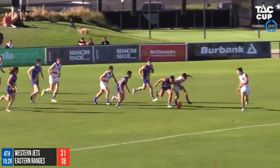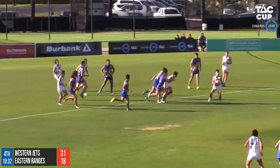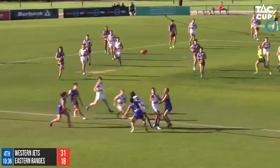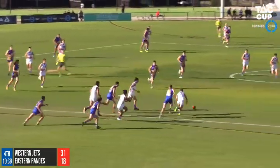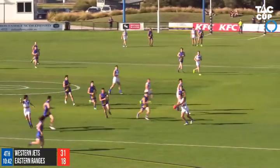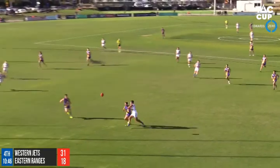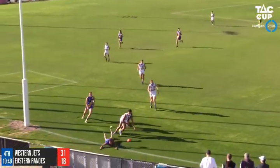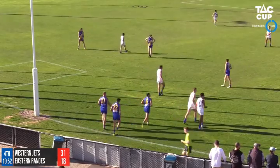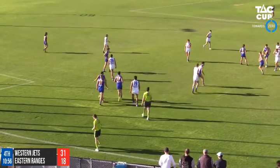Stapleton. Intercept by the Jets. Now they get it out through Kalkowski. Oh, might have spoiled each other there. They've got a little bit of a chance. They need to be quick. This is Garner. Garner kicks forward. Oh, keeping his eye on the ball. Weston. Oh, good work. Critopoulos. Jack Critopoulos just couldn't get his hand on it, and it was lovely work by Lucas Rocky.